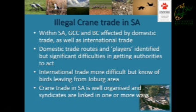International trade is far more difficult to pin down, but we do know that birds are generally leaving out of the Joburg area, out of Joburg, OR Tambo and Lanseria airports. And crane trade in South Africa is well organized, and syndicates within South Africa are linked often in more than one way.